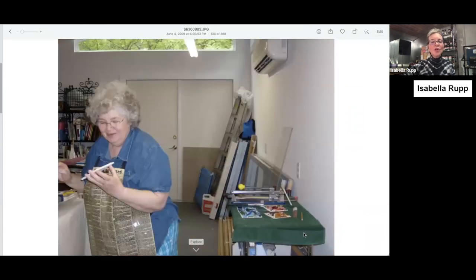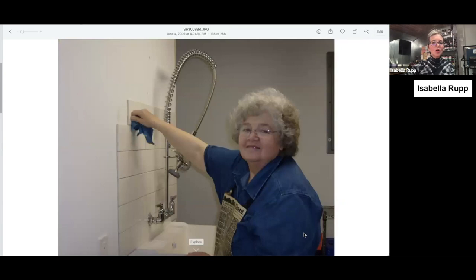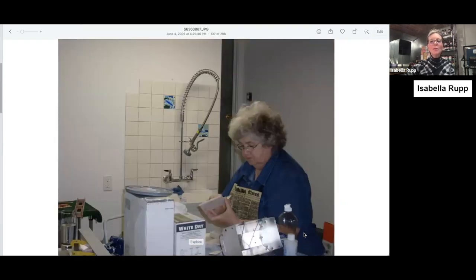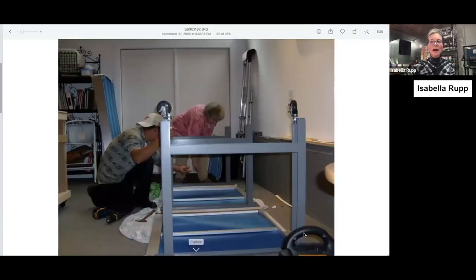My dear friend Jane was a part of every step of the way. She's also an incredibly talented artist, and she insisted that the splash behind the sink have some of my mosaics. So she painted tiles, gave them to me, and said, "Do some mosaic on these, Isabella." And it's just such a treat to have them.